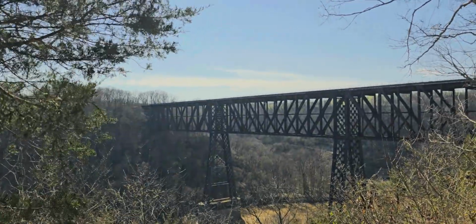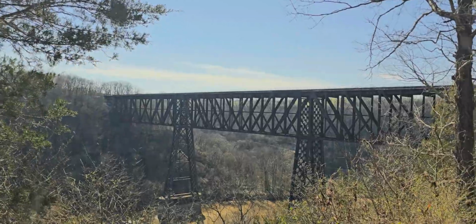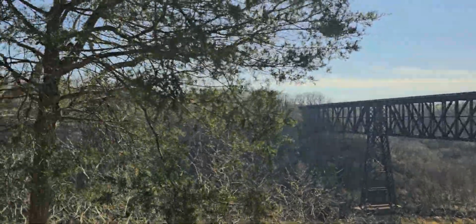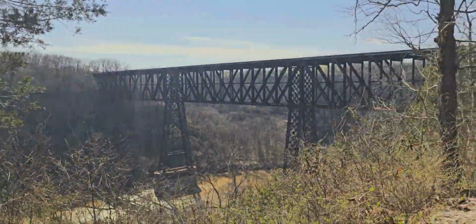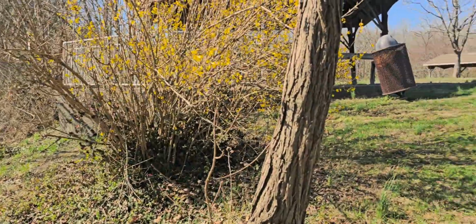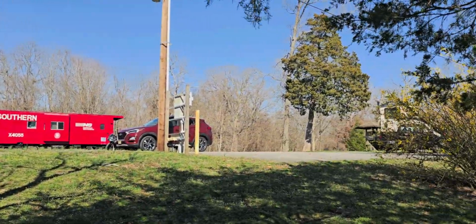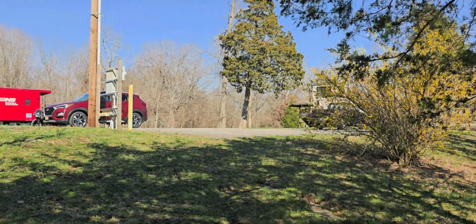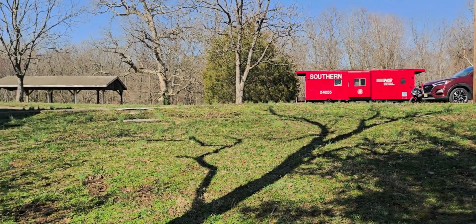You know what's funny is it's been windy here today, and we're looking at the chance for severe weather tomorrow. Not as severe as it was last weekend, because we don't need another one of those for a little bit. Anyways, there we go. There's the caboose. There's that paddle wheeler over there. All right, folks, stay tuned. We'll see if we get more before we head to Wilmore.